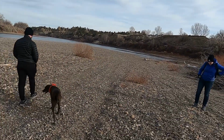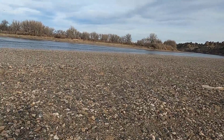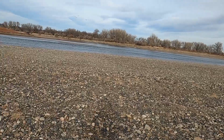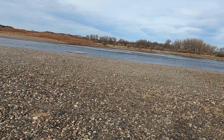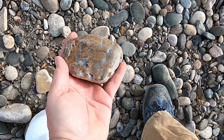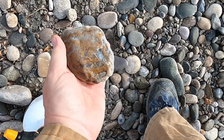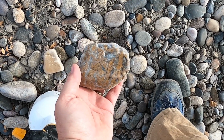There have been some rains on this island recently, and so I'm hoping that even though I've been here before, we will have uncovered some new stuff. Very pretty jasper agate. Isn't that neat? That's coming home with me.